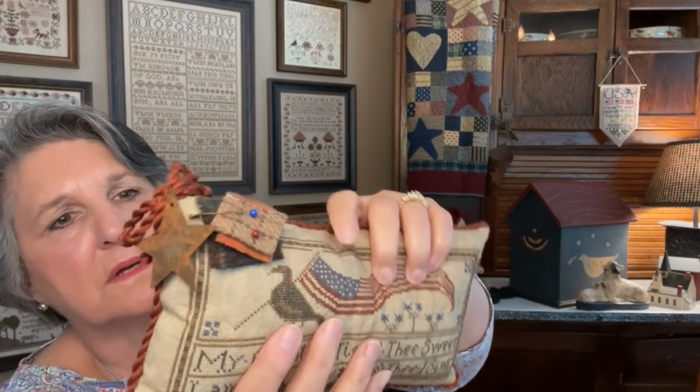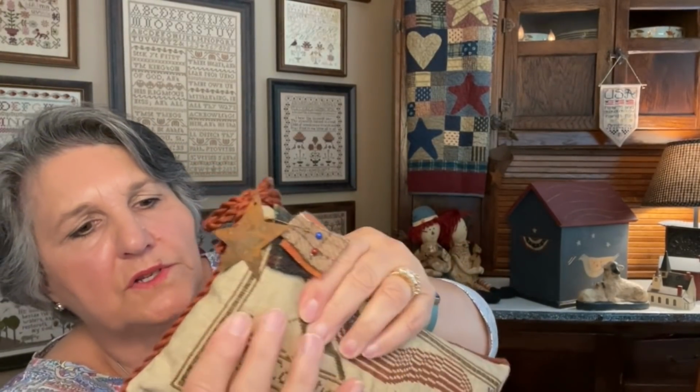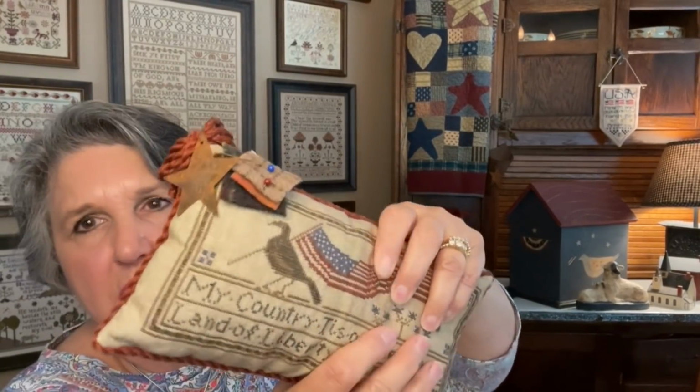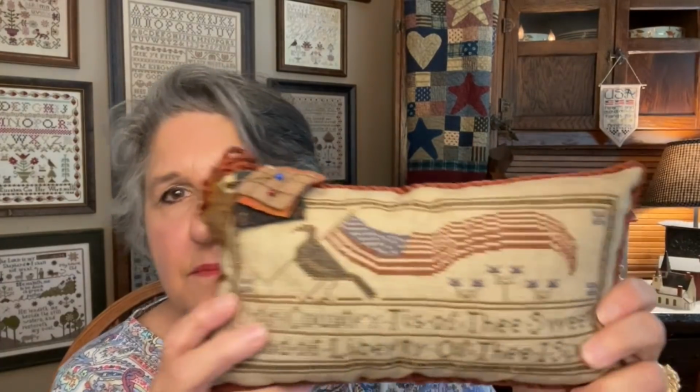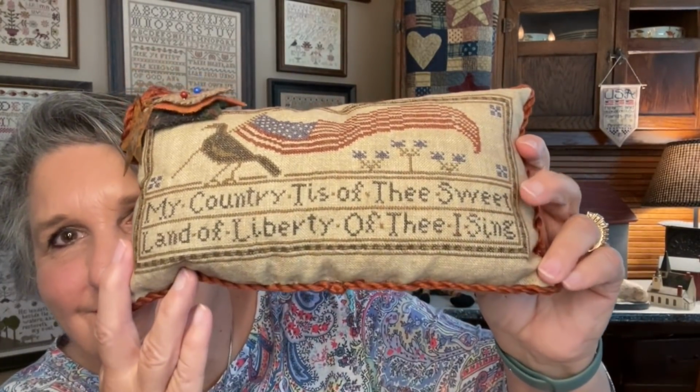Love this. I could have stuffed this one a little fuller. When you use sawdust, though, you can just kind of poke it and it stiffens up a little bit. So it's My Country, 'Tis of Thee, Sweet Land of Liberty, of Thee I Sing. And no, I'm not singing. I used to be able to sing. Something happens to your voice when you get older and all of a sudden it's squeaking, and whew, that's a scary thing.